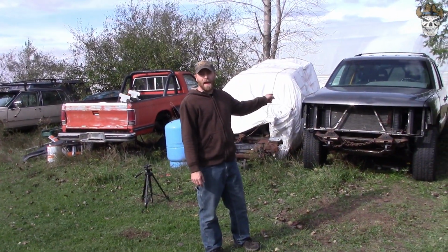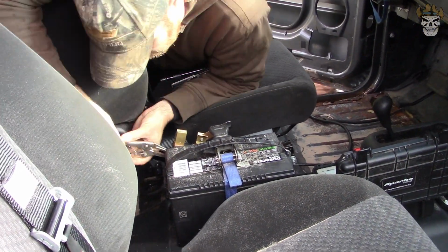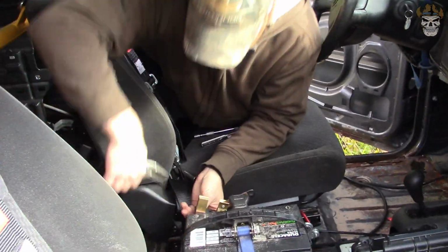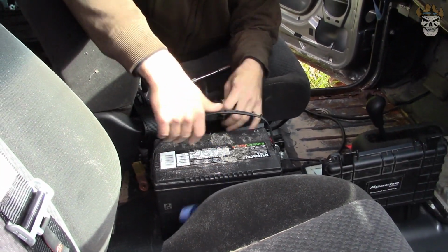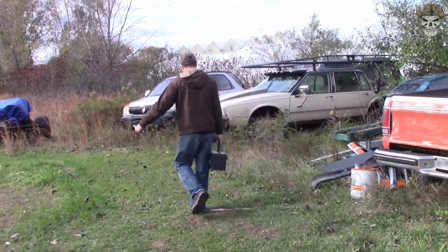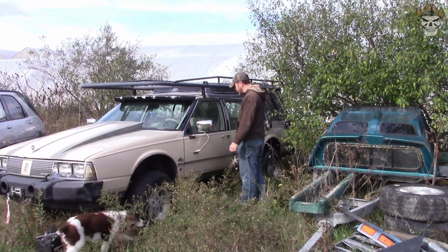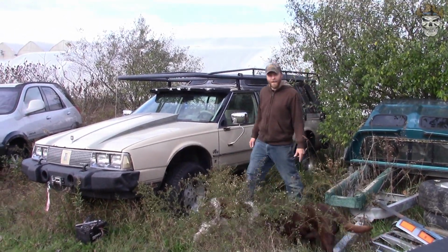All right, now I'm gonna take the battery out of disaster transport and put it in the Yellow Oldsmobile. Perfect choice of tools for this, right? For some reason this one's got a different size on it. Got the key. Locked. Well, I guess we'll be back.